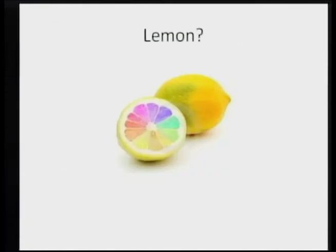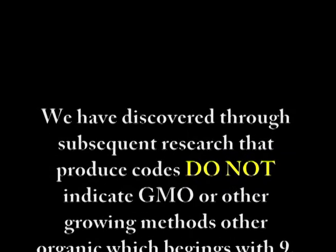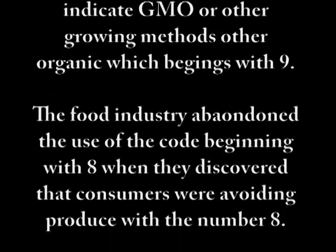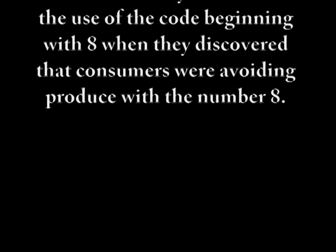Is that a lemon? Folks, it was just brought to my attention that Consumer Reports has these PLU numbers that you can look up, and there are 5-digit numbers that start with 9. That means that it's organic. A 5-digit number that starts with 8 means that the item is genetically modified.